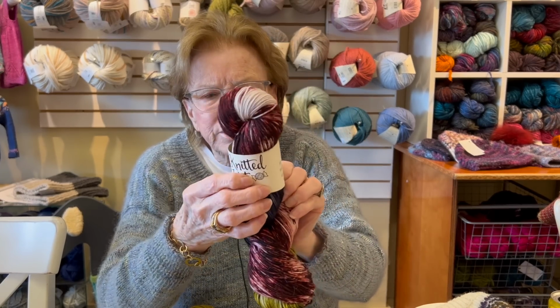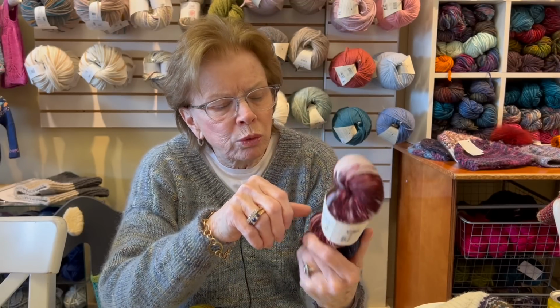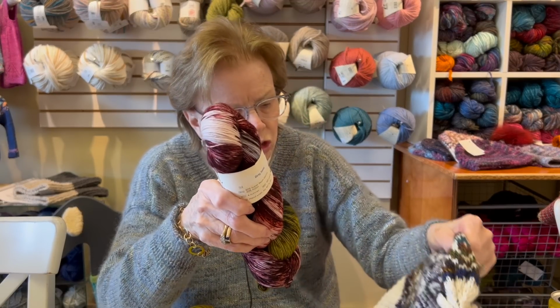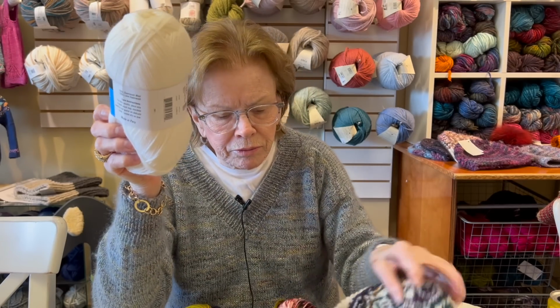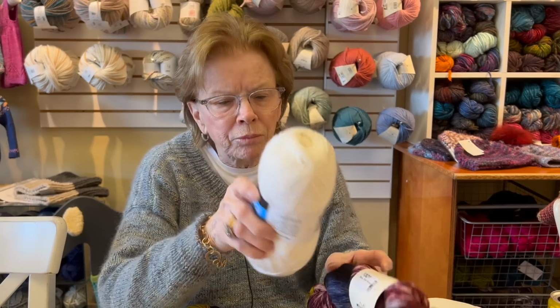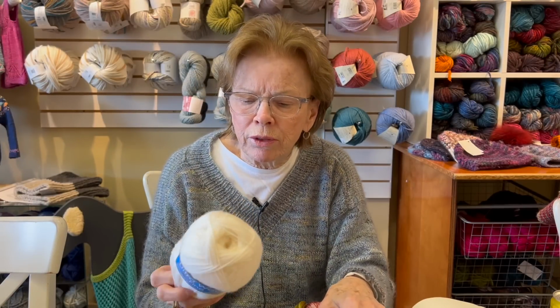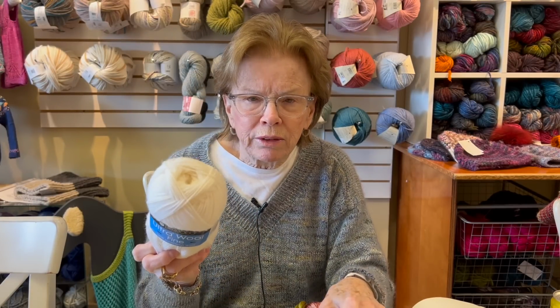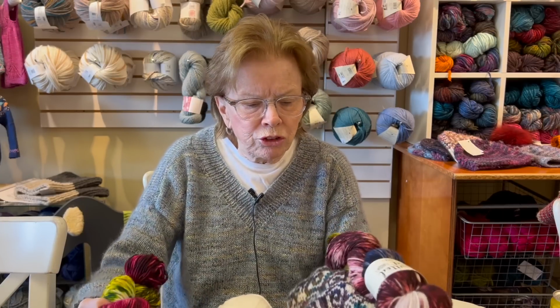So again, this is knitted wet. It has about 420 yards, so you probably could get 2 hats out of this. If you got a skein of this and a skein of this, I think it would make 2 hats. So that's that. The ultra wool fine, we have other fingering weight whites and we have solids, so you could do anything. But I do recommend this.